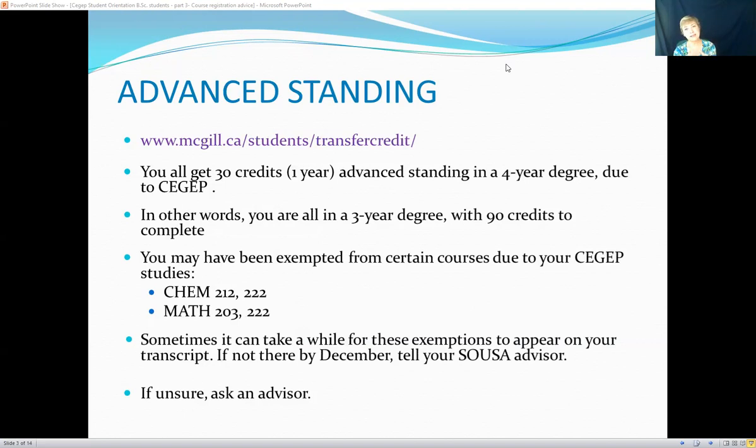Those 30 advanced standing credits you've been granted basically include our science freshman program, which you have completed during your DEC in Cégep. So those are the 100 level science freshman courses. You're exempt from those. You may also have been exempted from some 200 level science courses because of the optional science courses you did in Cégep. Those could include organic chemistry 1 and 2, statistics, or calculus 3. So if you did those in Cégep, then you may well be exempted from them here at McGill.